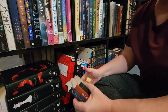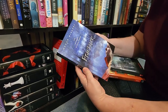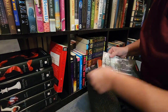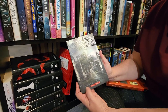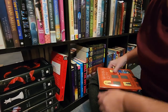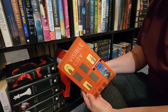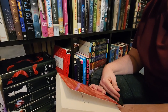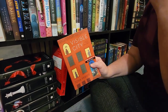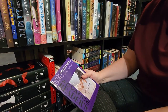These ones. Megan Miranda, Fracture. A lot can happen in 11 minutes. I don't remember anything about that one. Ruined, a novel. This one looks like a Scholastic Book Fair one. A ghost one from the cover. This one, Visible City by Tova Mervis. Advanced reading copy. I feel like this one actually is not YA. It's an adult book, where people watch each other's activities through the window. Creepy.